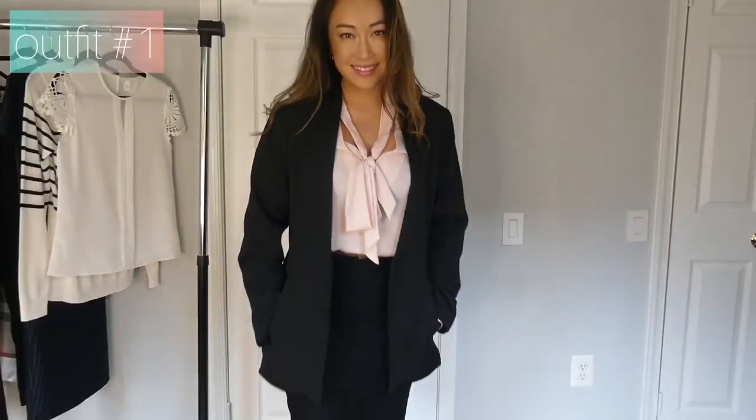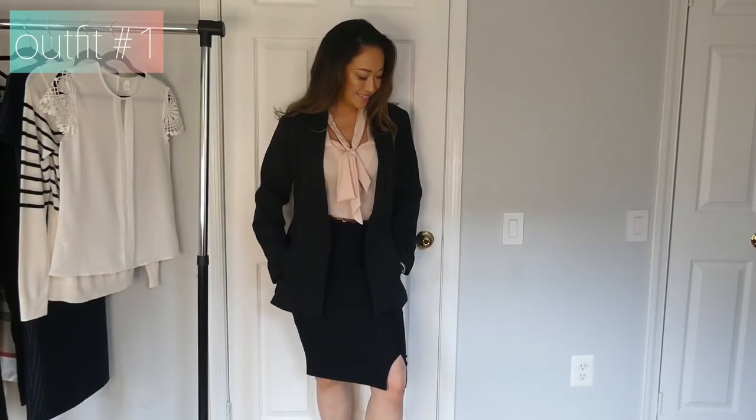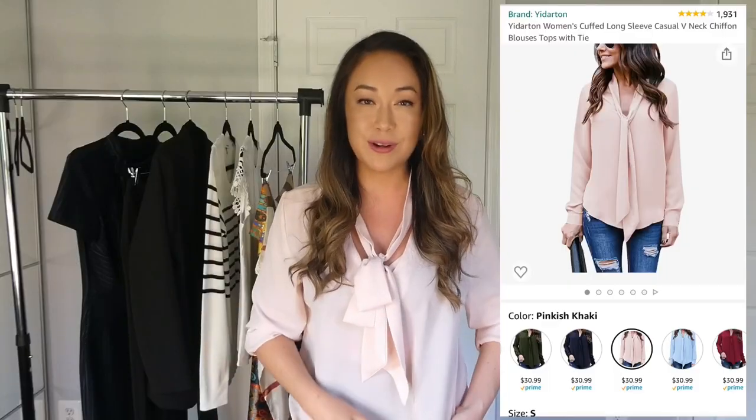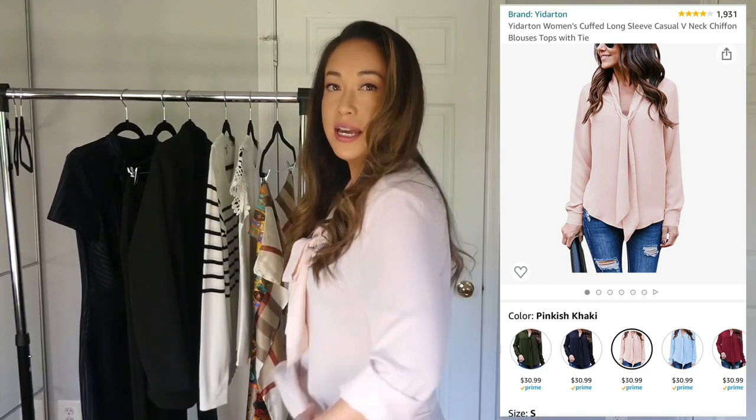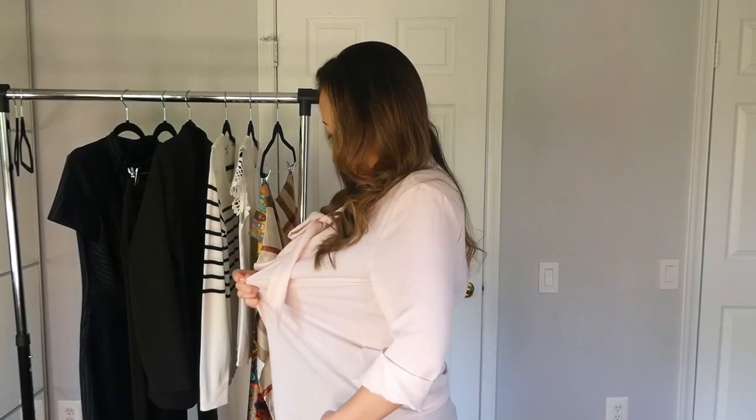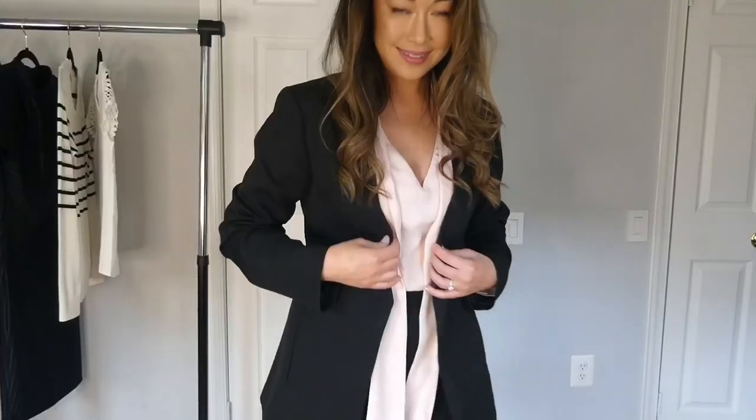Okay, so the first piece will be the blouse that I'm wearing right here. I just untucked it. I think it looks super cute tucked in. And this was $30.99. It had 1,900 reviews, 3.9 out of 5-star rating. This is in the color pinkish khaki in a size small. It does run quite large. I can fluctuate between a small and a medium.